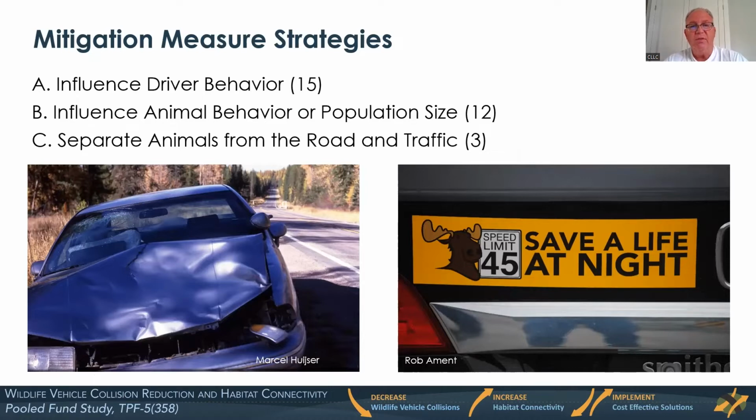One strategy is to influence driver behavior. We reviewed 15 different measures for that. Another is to try to influence animal behavior or to adjust or change population sizes. This is primarily for deer in suburban areas. And the last strategy is to separate animals from the road and from traffic. Combined, that totals 30 different measures that we had to review and look for different published literature, reports, et cetera, as best we could find for the last 20 years.